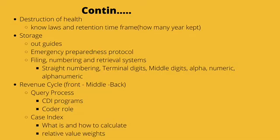So that's straight numbering, terminal digit, middle digit, alphanumeric, and numeric. Just know those filing methods and what they look like. Make sure you'll be able to pick them out and determine which is terminal, which is straight, which is middle, and you'll be fine.